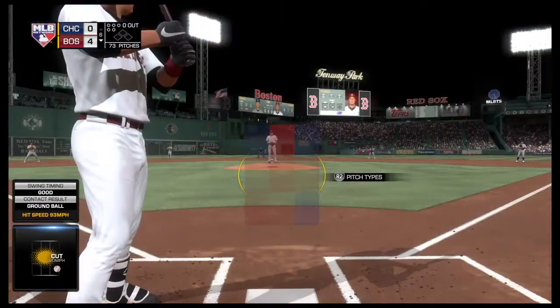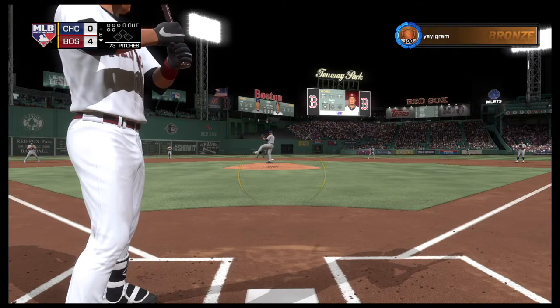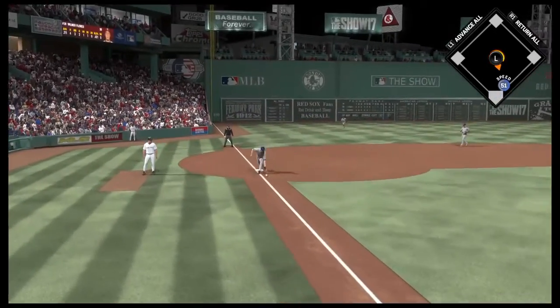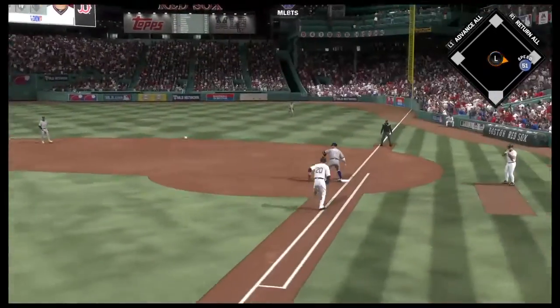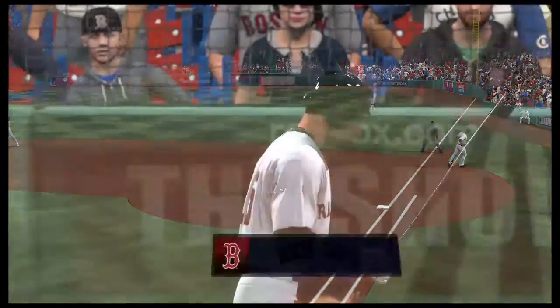Digging in once again, Wilmer Flores. He's 0 for 1 thus far. Third baseman, Wilmer Flores. Dribbled up the line. Throw on to first, and one third baseman grounds out to the other, one away.